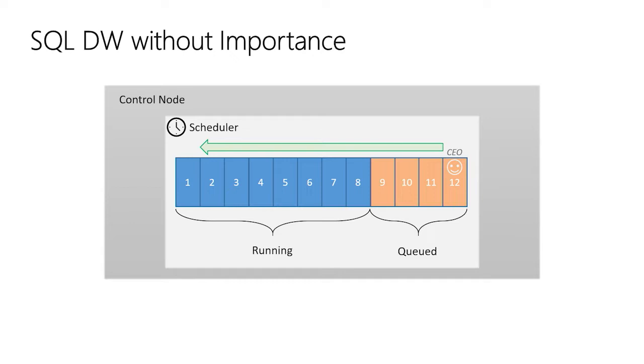So if you think about scheduling requests, in this scenario I've got some requests that are coming in. They're in a running state here, denoted as blue requests. Then I have some queued requests here, 9, 10, 11, 12, off to the right. Those are in a queued state. And our poor, lowly CEO has come in, and he's the 12th request. Imagine a scenario, it's the end of the fiscal year. He wants to get his sales report to finish, but he's last in the queue.